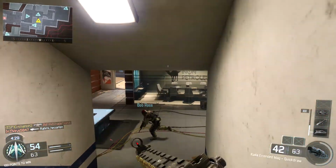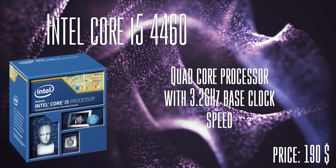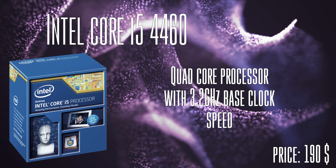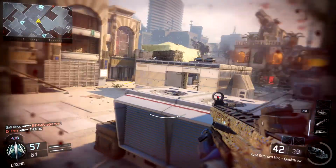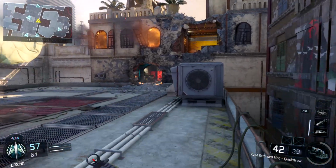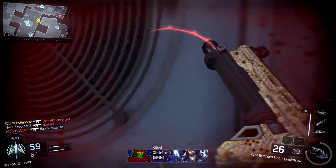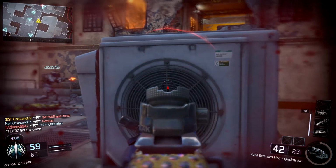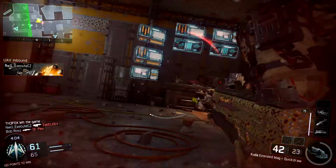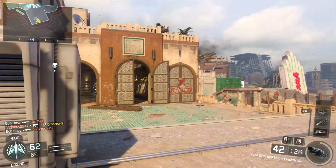I went with the Intel Core i5-4460 that goes for around $190. It is a quad core with a 3.2 GHz base clock speed. With this processor you'll be able to do some good editing and streaming as well, but it will be hard on it for sure. But if you want to do those things, check out my last episode of $1,500 productivity and gaming PC build. Next up we have the most important part for the gamers.